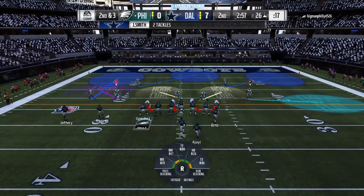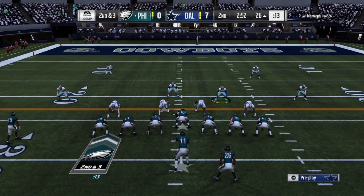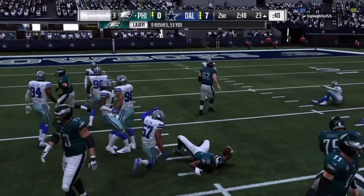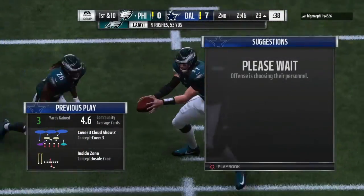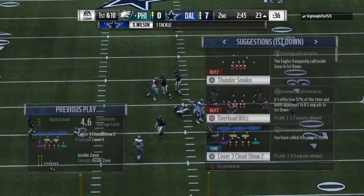Despite the blitz, they're still able to pick up a nice, solid gain. The disadvantage of blitzing often alters the normal spacing and run fits and leaves creases like they were able to exploit right there. And he'll go down here right around the 23-yard line. Give him 3 yards and a fresh set of downs.